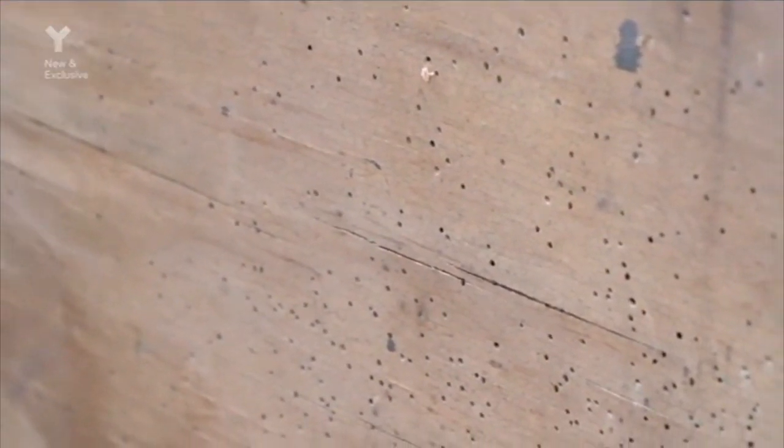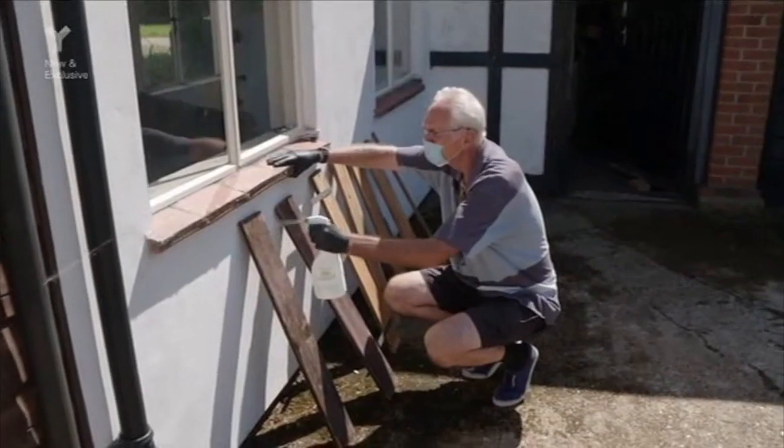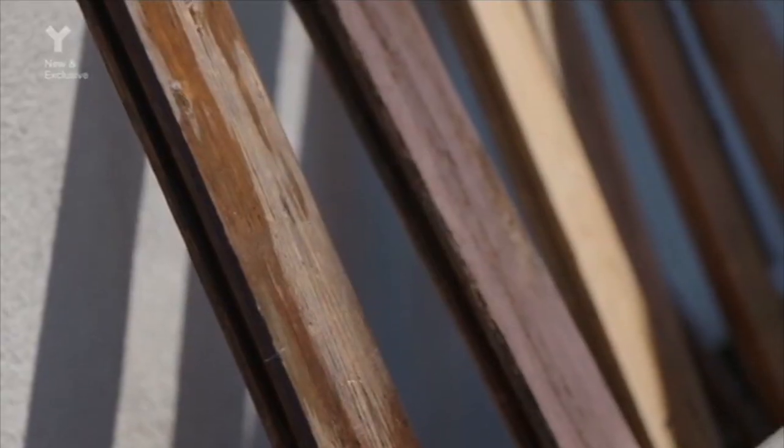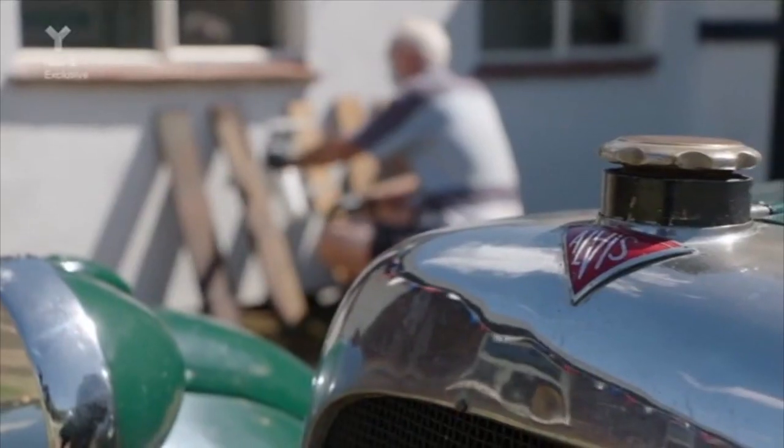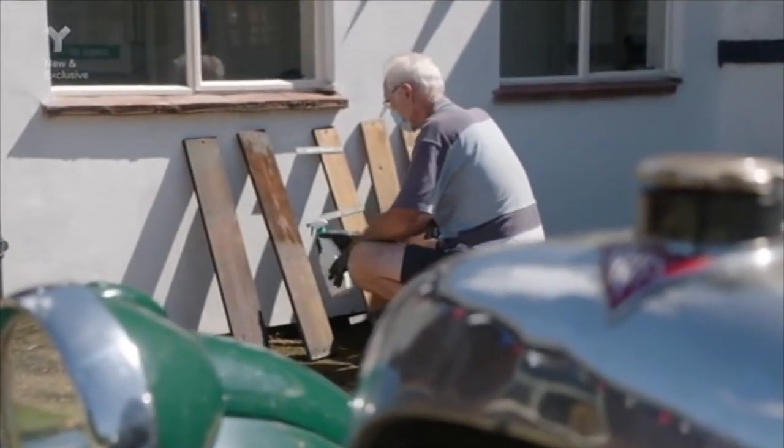We do really need to stamp on this and eradicate it, because otherwise it's just going to spread to other cars and then we'll have a real serious problem. The plan now is to spray some of this bug killer. The water-based insecticide will only affect the woodworm if it comes into direct contact with it, so a more drastic solution is required.